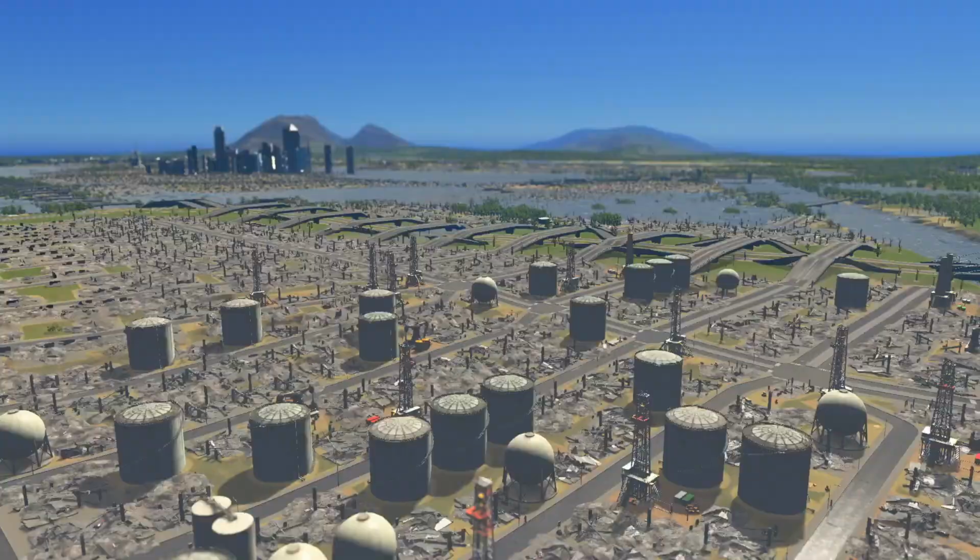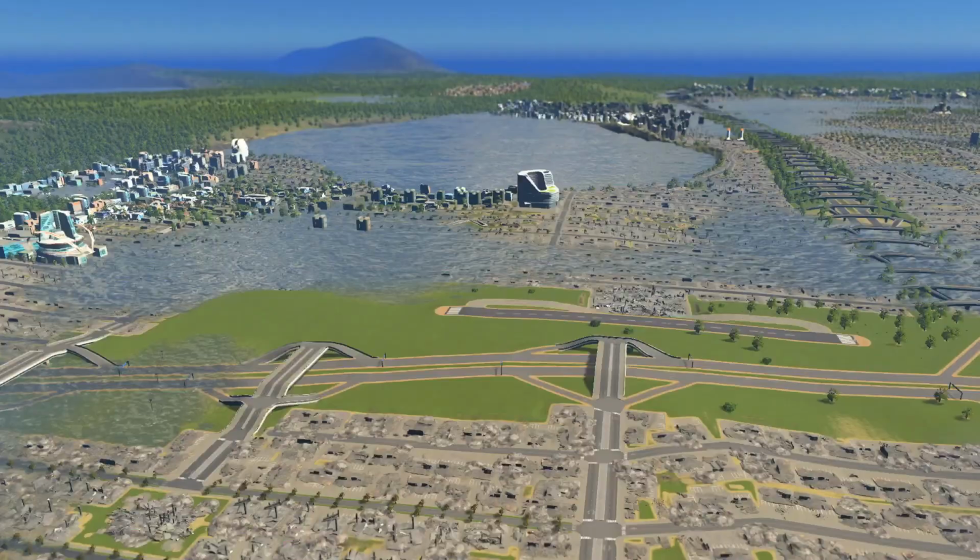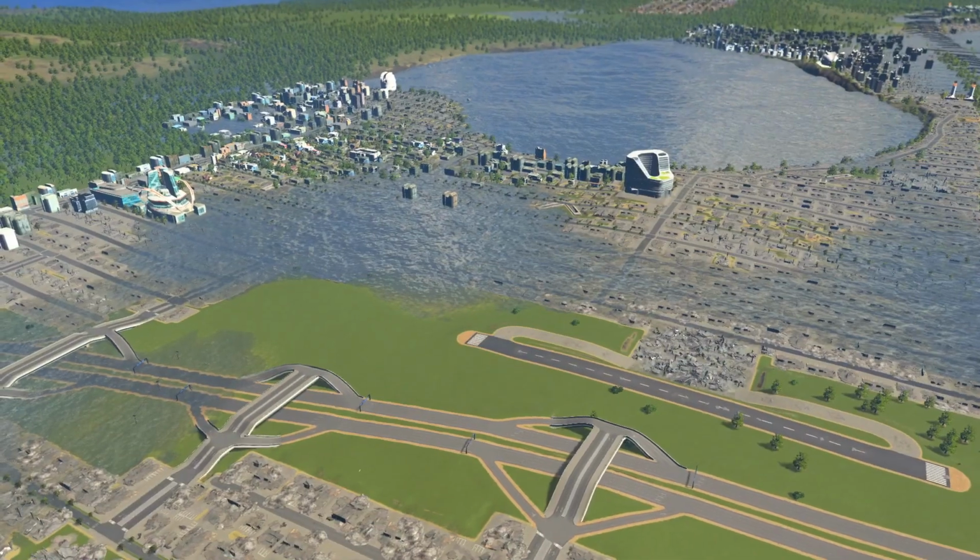Here I can start getting things playing. It's a little bit laggy if I start playing.